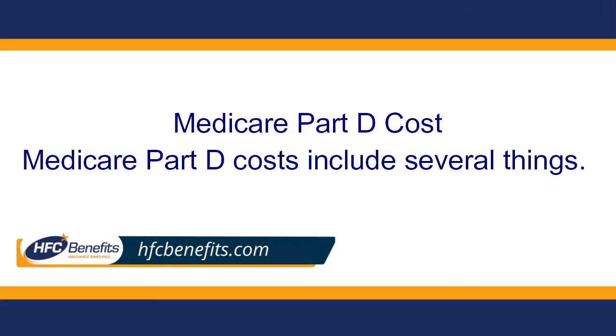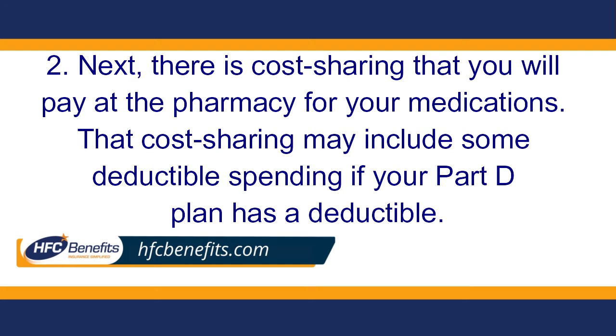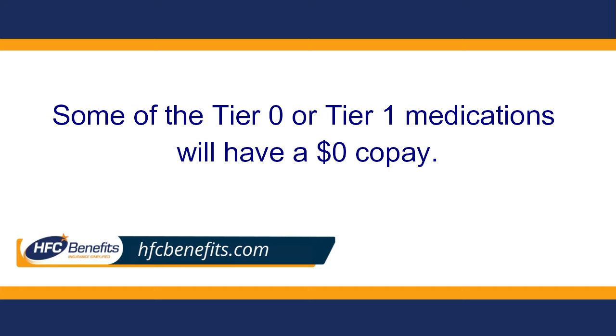cost. So in Medicare Part D, what do those costs include? Several things here. One, you first must pay your monthly premium. That's a given every month. Next, there is a cost sharing that you will pay at the pharmacy for your medications. That cost sharing may include some deductible spending if your Medicare Part D has a prescription deductible. The third is copay. You have copay tiers. Depending on the cost of the medication, it'll fall in a tiered classification. Within those tiers, you'll have to pay a different amount for that medication. Some tier 1 medications may even have a $0 copay.